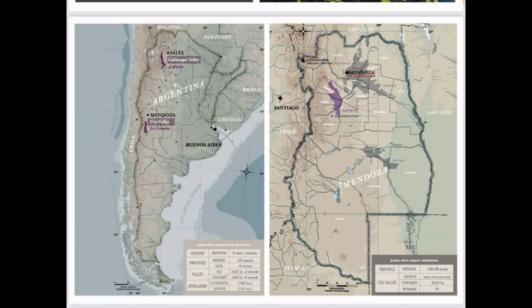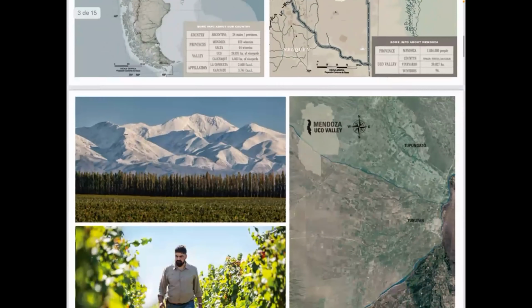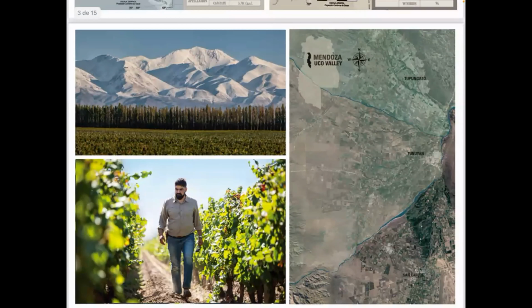As you can see on the map on the right, our province, our state, is still a desert where only 4 oases are allowed to grow something, not only grapes, thanks to the 4 mountain rivers that bring the water from the melting snow. So you have the Northern Valley, the East Valley, the South Valley, and the purple stamp, the Uco Valley. The Uco Valley is formed by 3 counties: Tupungato in the north, Tunuyán in the middle, and San Carlos in the south.